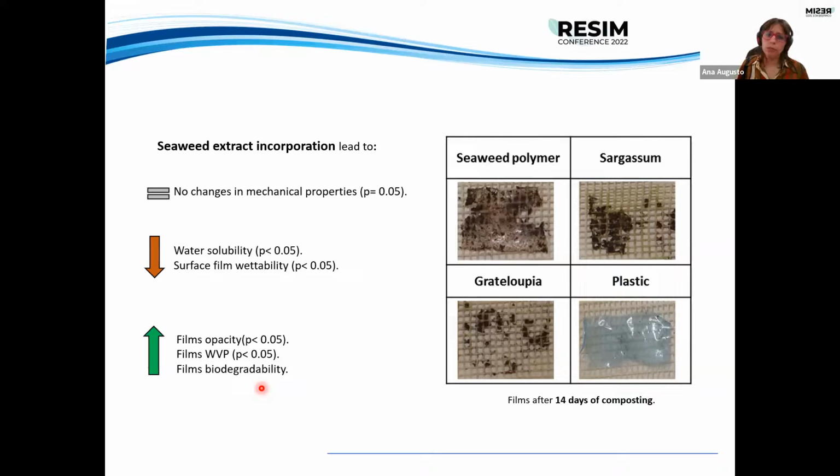the water solubility of these films, we can increase the resistance of these films to environments with high rates of humidity. And at the same time, we observed the increase of the films' water vapor permeability and also the increase of the biodegradability of these films, which is also very important for the sustainability of these films, or the possible use of these films in the future.